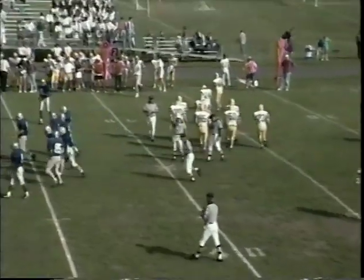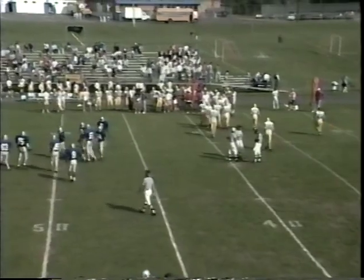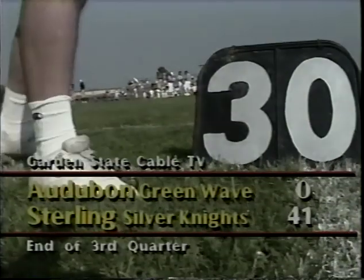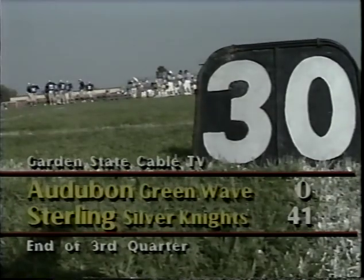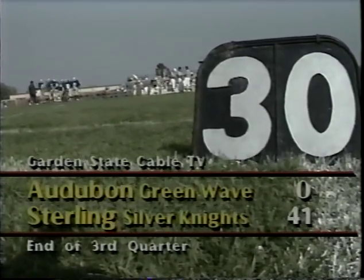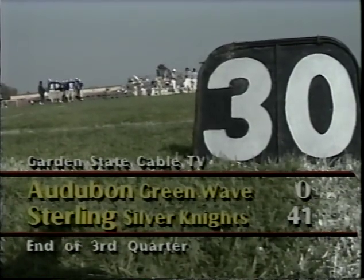Second and nine coming up, but that'll do it. The third quarter has ended here at Sterling High School. The Silver Knights with a 41-0 lead, and as we go to break, we honor those outstanding performances by our scholar-athletes, by the Brooks Irvine Football Club and the Touchdown Club of South Jersey. Congratulations, guys.